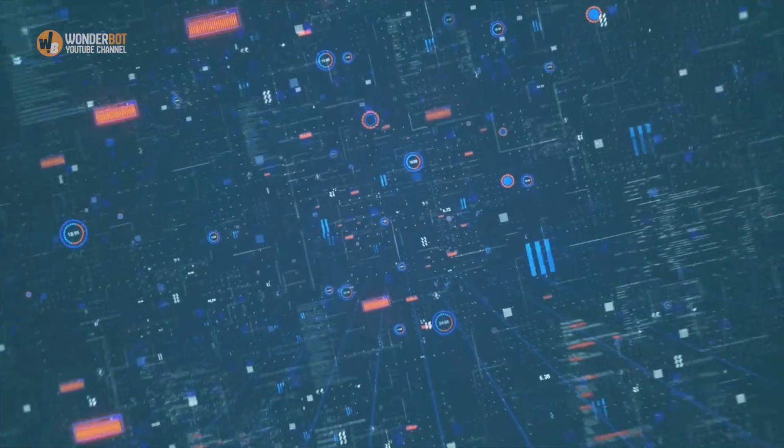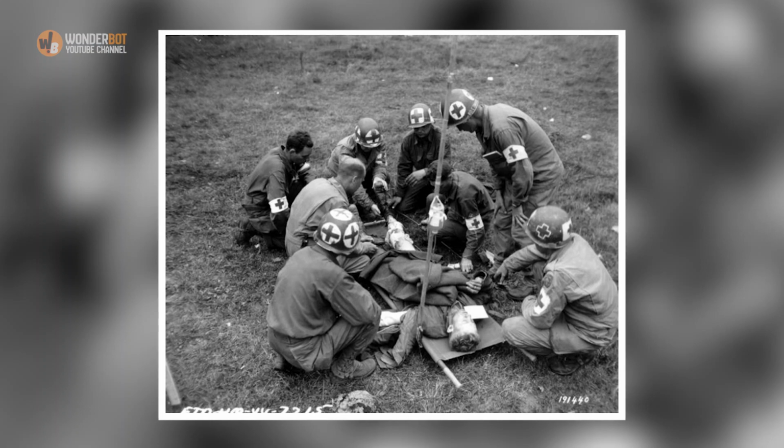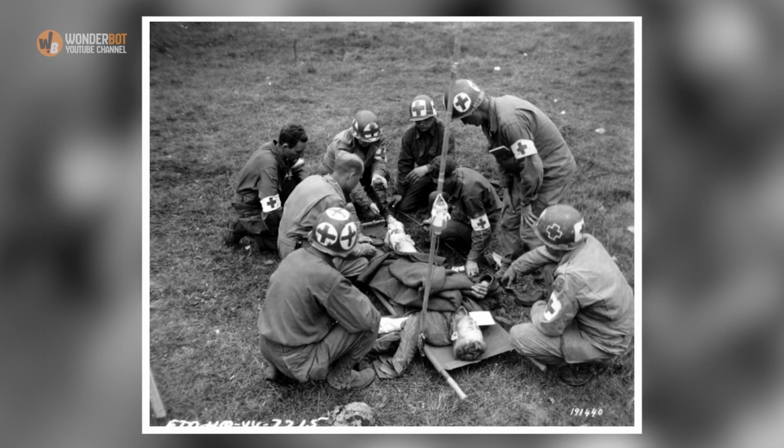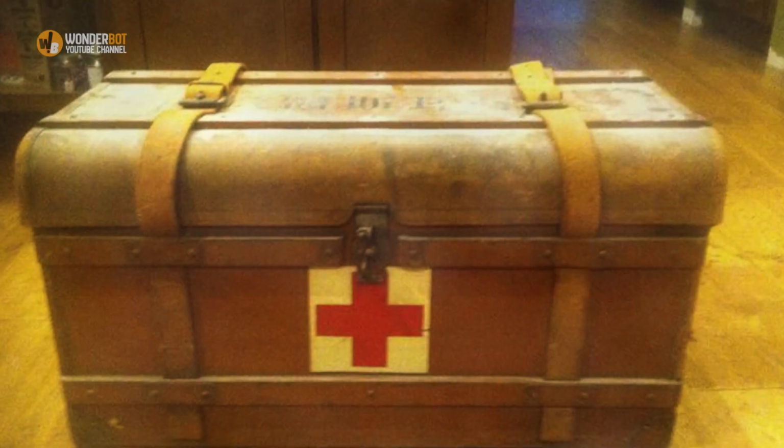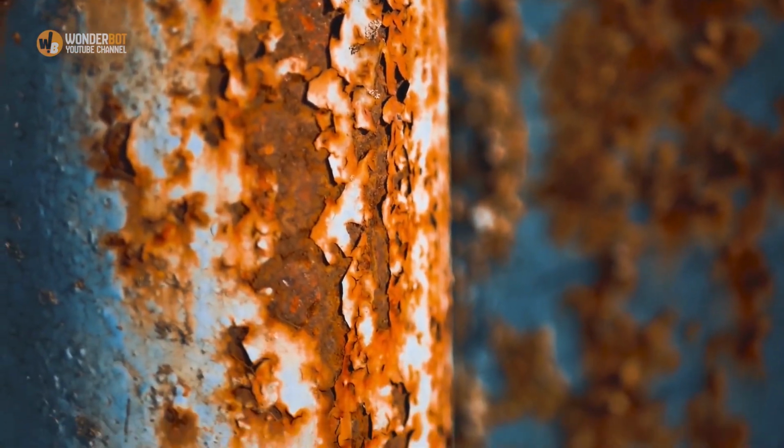Another user who saw the photos insisted that he knew exactly where the chest came from. As a World War II reenactor, the poster was positive that it was a Japanese squad-level field medical kit from the 1930s. The kits were air and watertight, which is why the chest hadn't aged much at all.